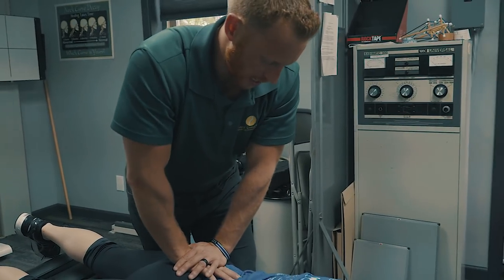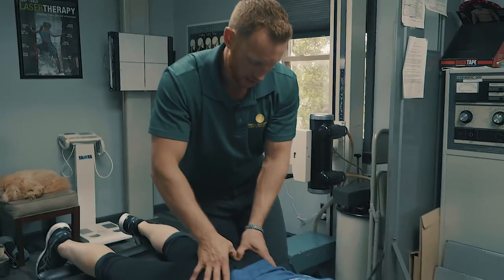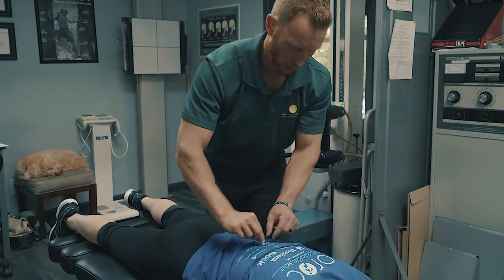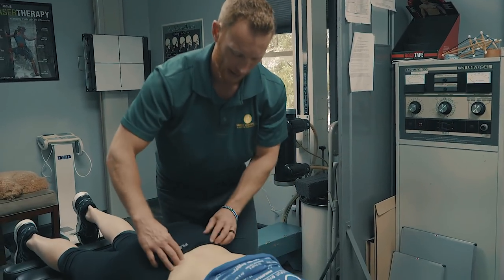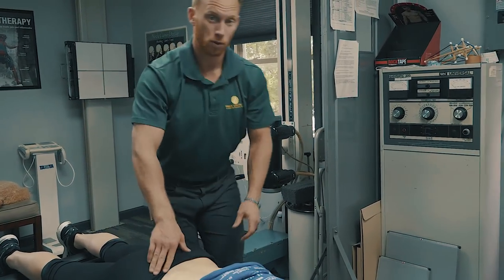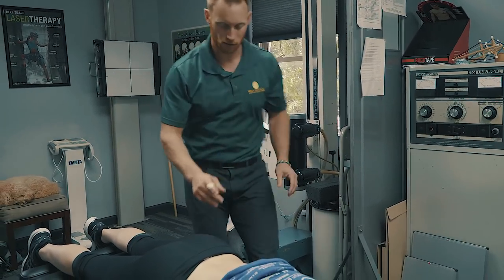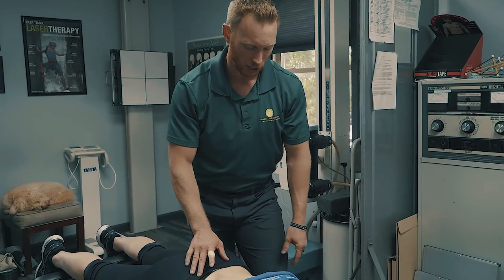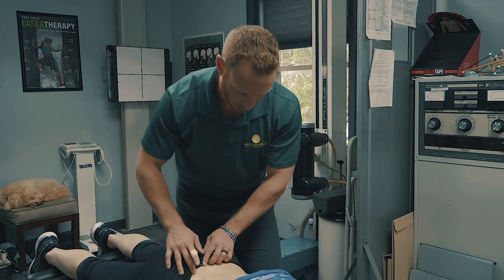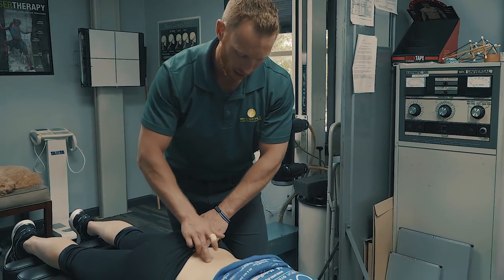Mm-hmm. This side has just a little bit of stickiness. Okay. So I'm gonna raise your shirt right up to about here, all right? And what we're gonna do is a little muscle work in your lower back, okay? So when I work with people, we do three things, right? One, muscle work, okay? Two, we're gonna get some adjustments today, and then three, we're gonna go through some different exercises.